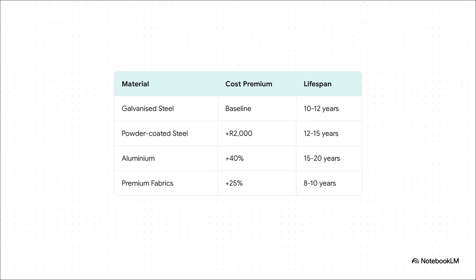Now, for about 2,000 rand more, you can get it powder-coated. That adds some serious rust resistance and bumps up the lifespan. But then you've got aluminum. That's the top-tier choice. It costs about 40% more, sure, but it will not rust, and it could last you up to 20 years. And hey, don't forget the fabric. Just choosing a premium, tougher fabric can add about 25% to the total cost.